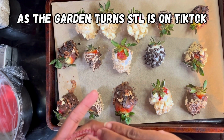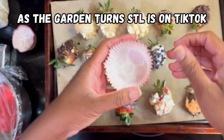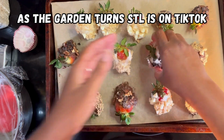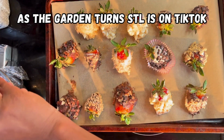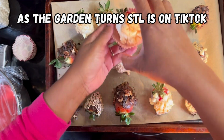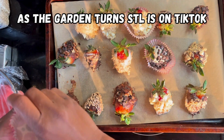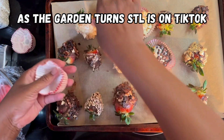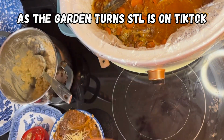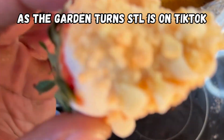Okay, so now my strawberries are out of the refrigerator. I'm going to take a cupcake liner and put one strawberry in each cupcake liner. All right, so my husband is going to try one of these strawberries, and you have the strawberry shortcake.